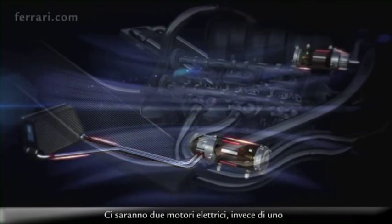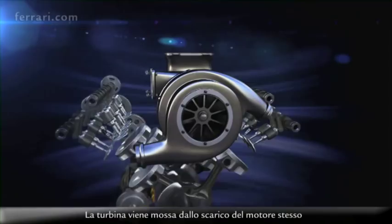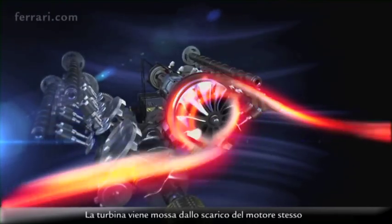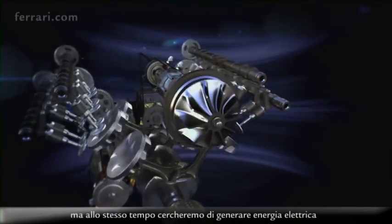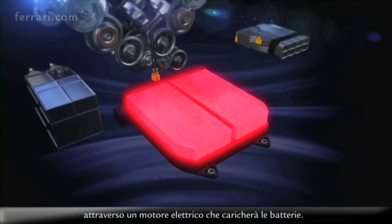There will be 2 electrical motors instead of 1, fitted and mechanically linked to the turbine of the engine, the turbine which is moved by the exhausts of the engine itself. So what will happen is that we'll use all the energy of the exhausts for the turbine to compress the air of the engine, but as well try to generate electrical power through an electric motor which will charge the batteries. This is a completely different way of handling the engine, because you have to recover energy if you want to be faster.